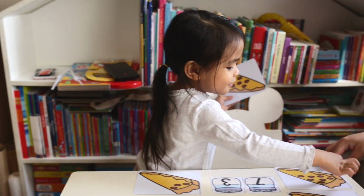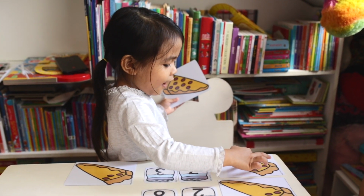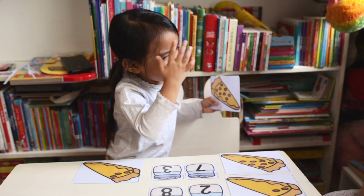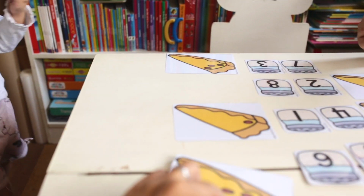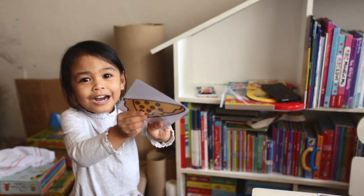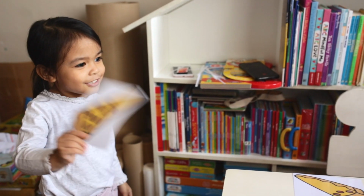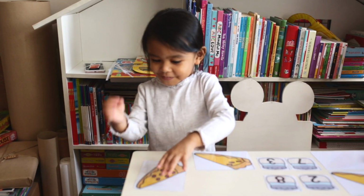I get this one. It has many. 1, 2, 3, 4, 5, 6, 7. Good job. I will eat this now. Nom, nom, I will eat my pizza too. Ubos na! Ubos na din. And yours is ubos na? Yeah, it's ubos. Look.